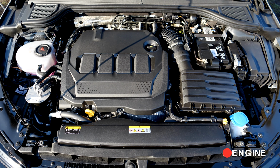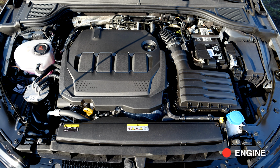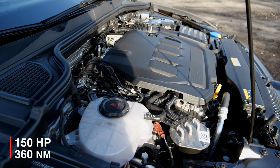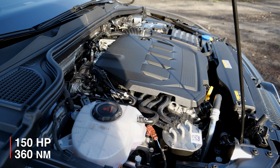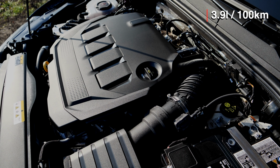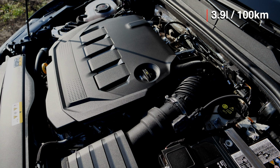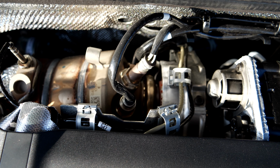The 2-liter diesel engine which is placed in the Golf 8 produces 110 kilowatts. That means 150 horsepower and 360 Newton meters. The pollution class is Euro 6D. Of course, it's turbocharged and has 4 valves per cylinder. The average fuel consumption is 3.9 liters per 100 kilometers. The 2-liter engine produces 100 grams of CO2 per 1 kilometer. The gas tank is 50 liters and the AdBlue tank is 12 liters.